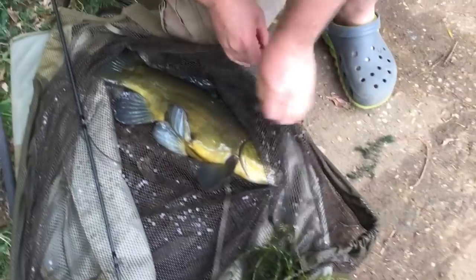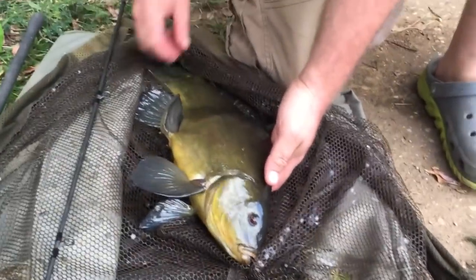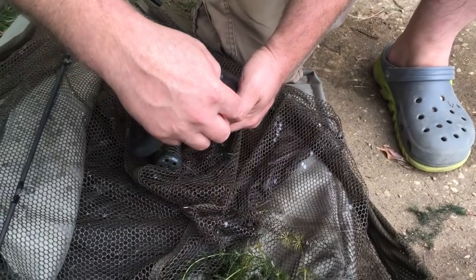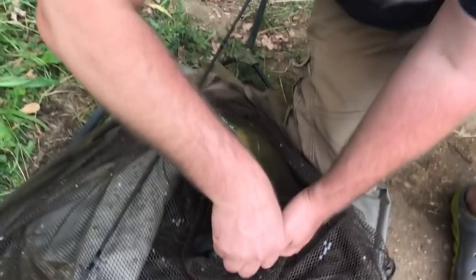Lighter in colour than the other ones I've seen from here. Pretty fish though, nice male. Probably about 4 pound. On the worm. On the worm heli rig. So that's 3 in this session on that.